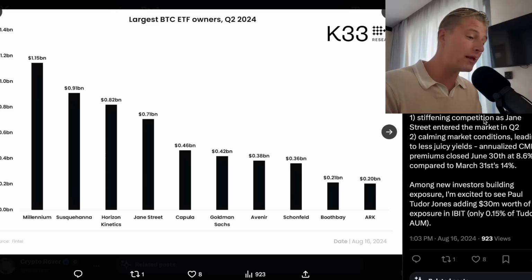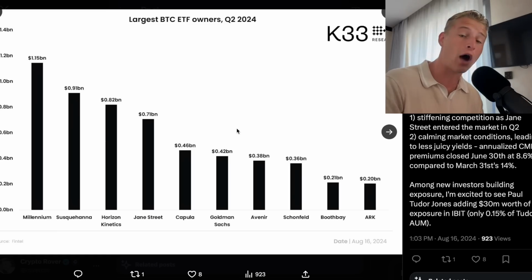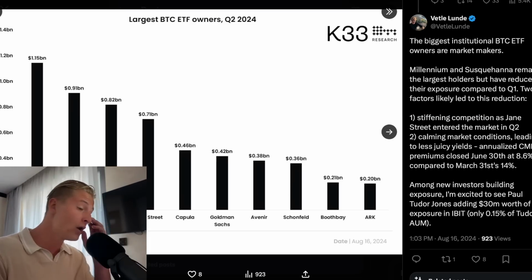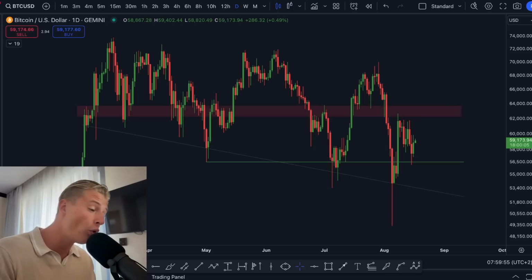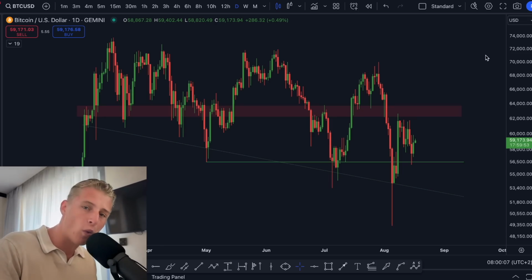Millennium remains the largest spot Bitcoin ETF holder, but some new names appeared like Goldman Sachs, which is of course the 7th largest bank in the world, which right now is also holding Bitcoin. Guys, there is definitely a fundamental shift happening right now across the wider market, that these large-scale banks out of the US are literally buying spot Bitcoin ETFs and holding Bitcoin as reserve. Maybe out of panic that Bitcoin is indeed going to become so big, or maybe out of panic that the US dollar is going to collapse. But anyways, this is actually a very good thing, what we're currently seeing.